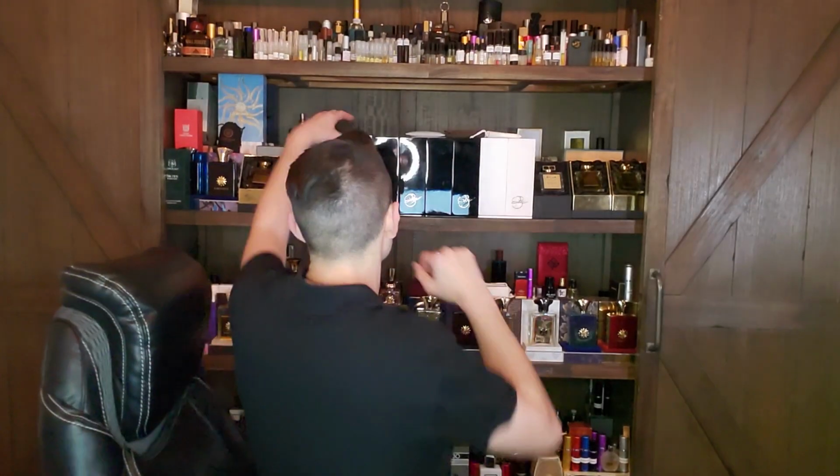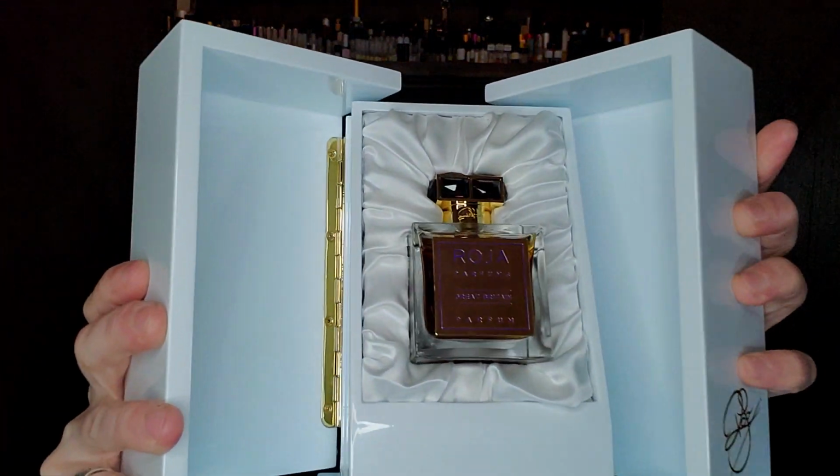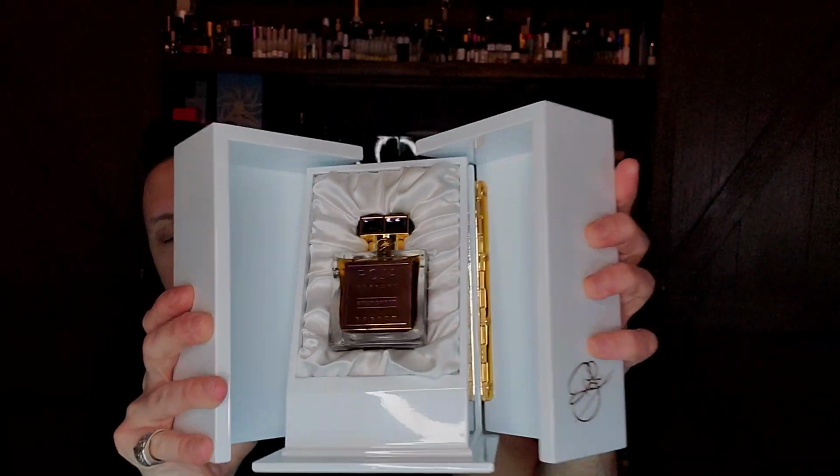And then number 20, we've got a Roja, and it is Great Britain. I've talked about Great Britain a lot lately because I wore it just last week. I wore it when I had to go to Houston. It's one of my favorite iris leather combinations. It's a Russian leather fragrance, so it has that birch, styrax, and Brett with iris and leather. Iris in the base again in classic Roja style.